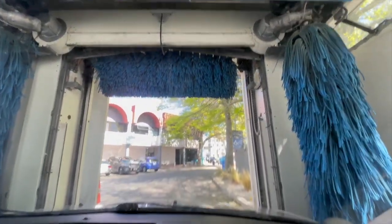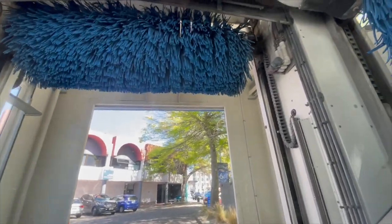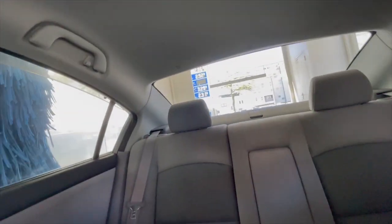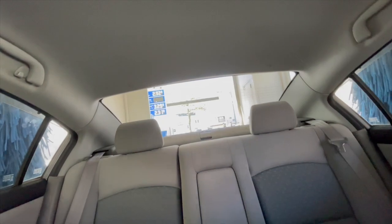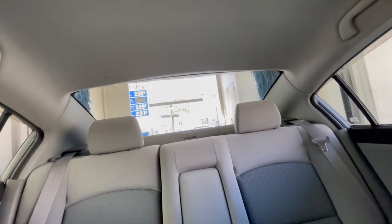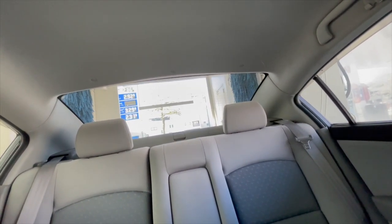Now, I think we might be starting off with tri-foam. What's it doing? Maybe we're out of tri-foam. I don't know what it's doing, guys. But yeah, it's going all the way over to the back. Nah, I don't think it's got any tri-foam left in it. It's a bit quirky, I should say.